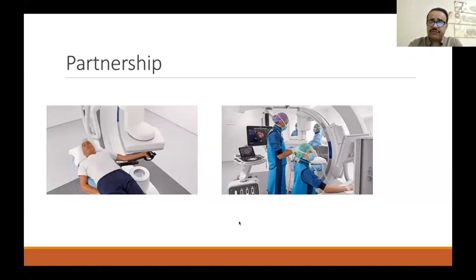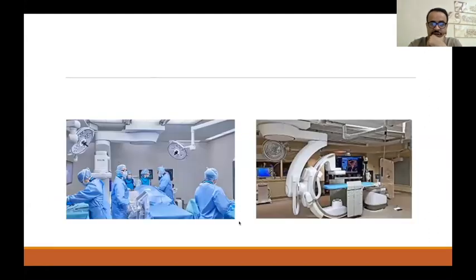So, after multiple meetings, we decided to go with the Philips Azorion Flex system. We thought it is the best for us at this stage. Then we started the project with the company. We set a lot of meetings.